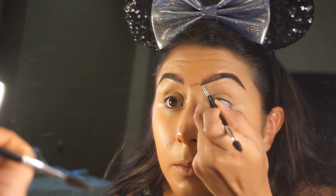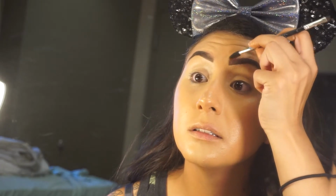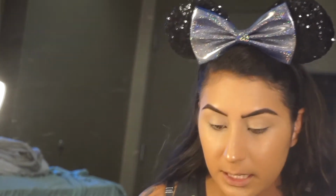Ugh, my eyebrows are pissing me off. I am not good at eyebrows. Well, hopefully that's good. Hopefully nobody sees the little errors I have there.